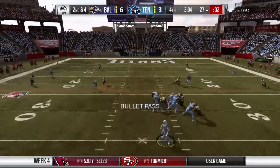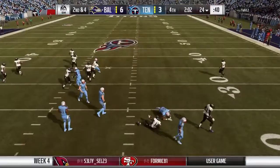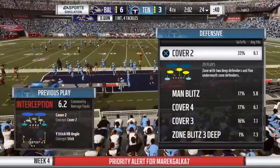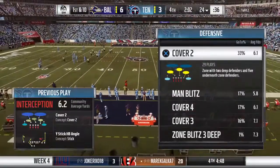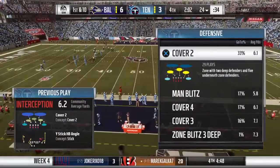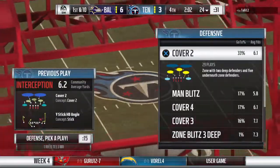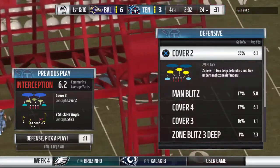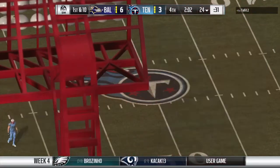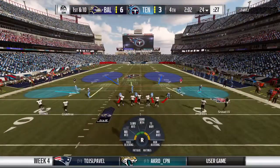From the gun, Gabbard. And, a crusher there as it's intercepted. Picked off at the 25. And they have the football and will take over at the 24-yard line. Jackson and the Ravens come up now 1st and 10 at their own 24.